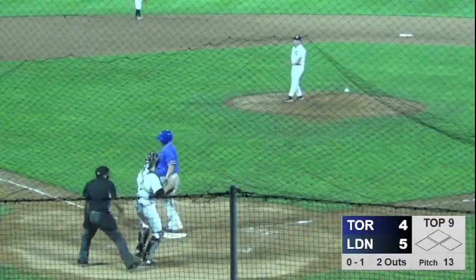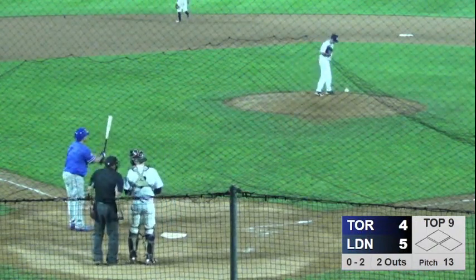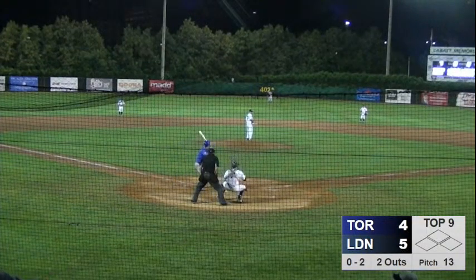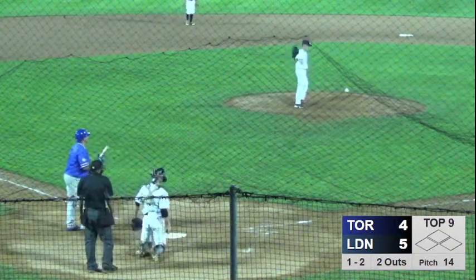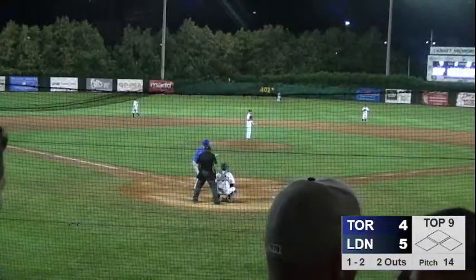Lund's delivery comes with the heat, blows it by him, 0-2. The fans are ready for this ball game to be over. Lund trying to close it out. They're excited. Got to be 3,000 on their feet tonight. The 0-2 pitch up high. They'll have to wait another one. Crowd was very excited, hoping that pitch would be the one. They've stuck this one out.